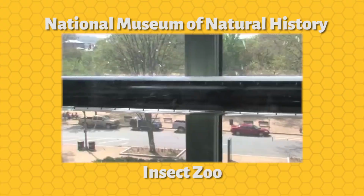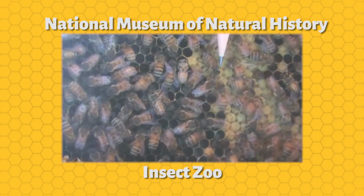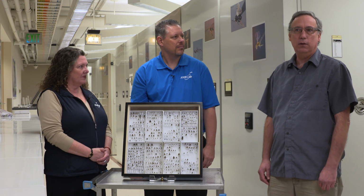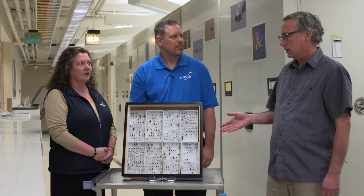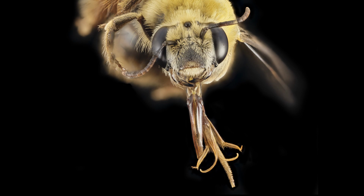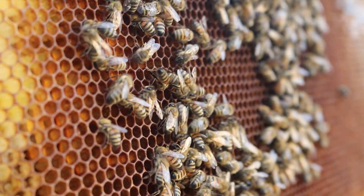So we have a lot of live insects in the museum. There's a lot of them in the insect zoo. And also some of my colleagues do study live insects in their own labs. But all the insects I study are dead. And there's several reasons for that. First of all, when I want to look at an insect under a microscope, well, if it's alive, it doesn't do a very good job of staying put, staying under the microscope.